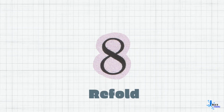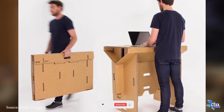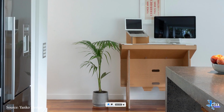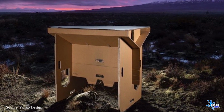8. Refold. Meet the Refold, a foldable desk crafted from sustainable cardboard. Comprising just a few foldable pieces, it effortlessly transforms into a compact rectangle that you can carry with you, ready to serve as either a standing or sitting desk.